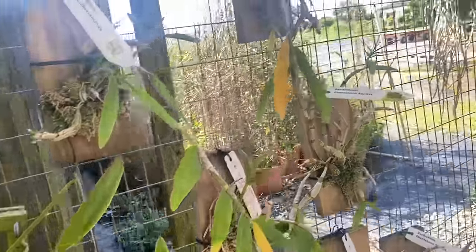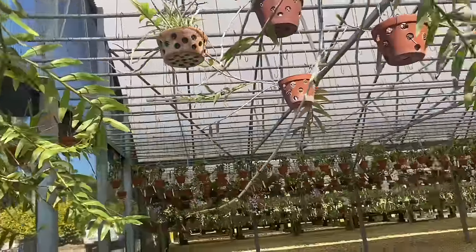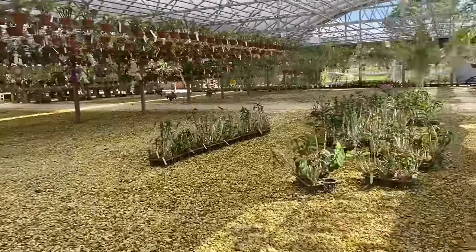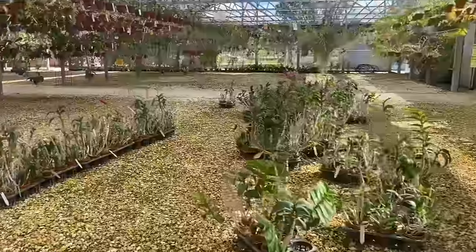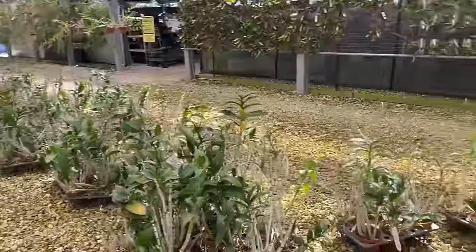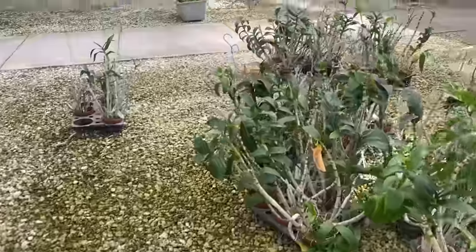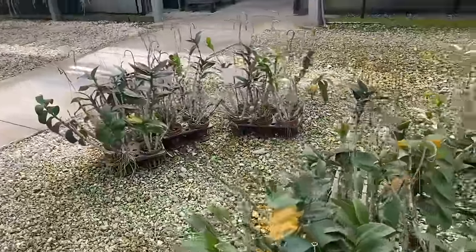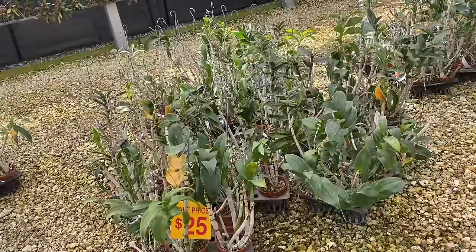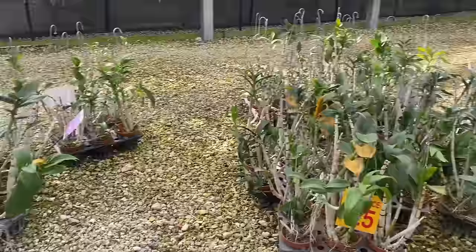I don't know what I'm gonna take. Should I not take anything? Do I have enough already? Is it ever enough? That's the question. Okay, am I even supposed to be back here? I'm not even sure. The bell keeps on ringing, so I keep thinking I've crossed into the no entry zone. So I think these are all on sale. They are huge and they're $25. Jeez, that is very difficult.